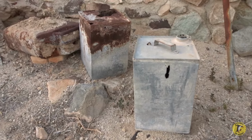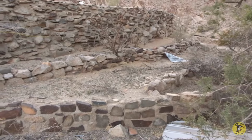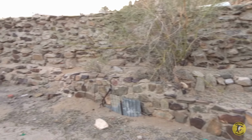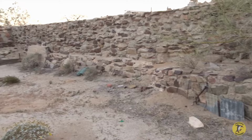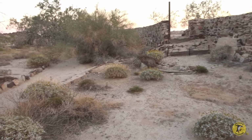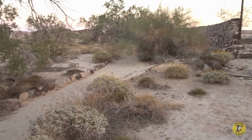Looks like some old oil and gas cans, possibly. The amount of stonework here is quite amazing. It must have taken years just to do that alone. And you consider all the other construction that's been done here. There's a lot of work and a lot of effort put into this place. It's getting late, so I think we should check this place out a little bit more tomorrow. I'll just park it here for the night.